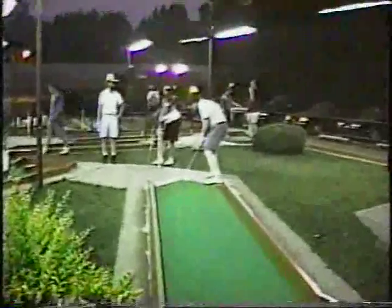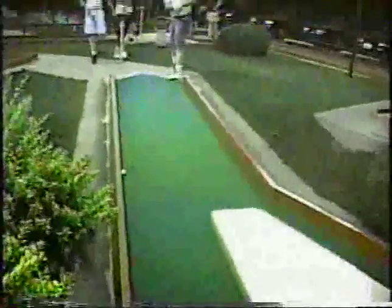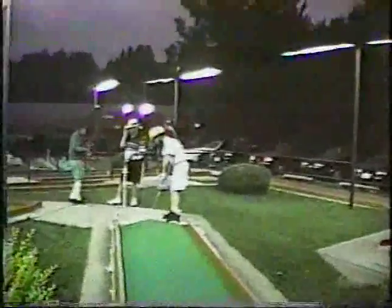Brian Johnson here. His playing partner Bruce says they're tied as they stand in the middle of their third round. And Brian's got a nice ace there. Legs on course 3. And now Brian Summers, the third member of our group here.